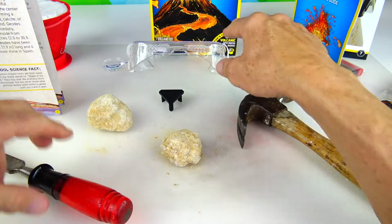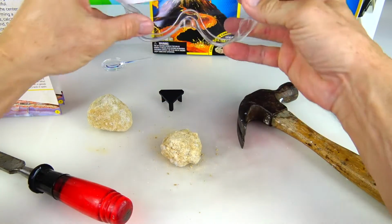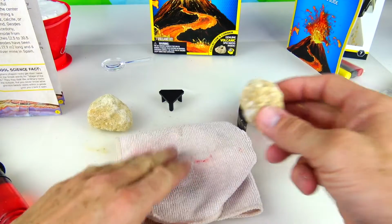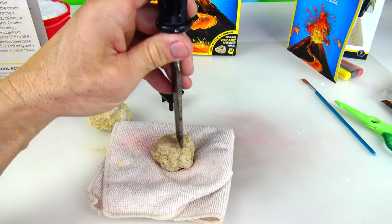Actually, hold on a second, guys. I forgot to put on my safety goggles. It's a good thing it didn't smash yet. Let's put these on. What I also am going to recommend is get an old cloth and put it down. It cushions the geode a little bit and you can get a better strike. Let's see, here we go.